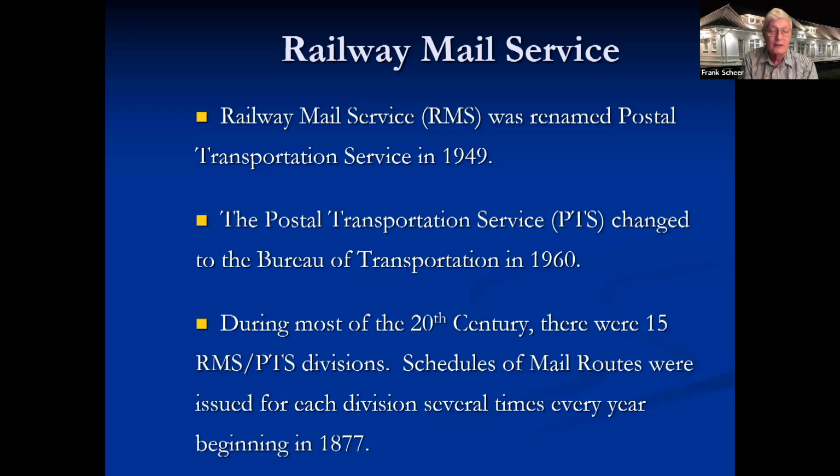So even into the 1960s, when I started getting interested in railway mail service and railway post offices, they were still using postmarkers that had the letters RMS in the killer. And then in 1960, they changed again. The Postal Transportation Service became the Bureau of Transportation, and things just sort of relatively disintegrated after that.